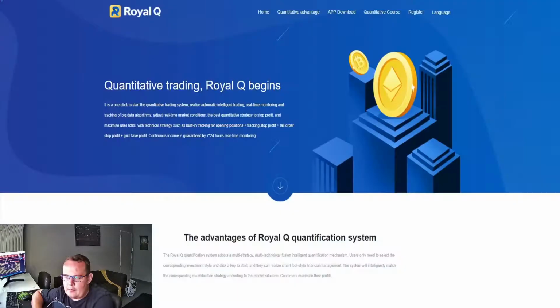The next API I'm using is the RawQc app. Now the RawQc is a quantitative trading. It's a one click to start a quantitative trading system, realize automatic intelligent trading, real-time monitoring and tracking of big data algorithms, adjust real-time market conditions, the best quantitative strategy to stop profit and maximize users' profit.